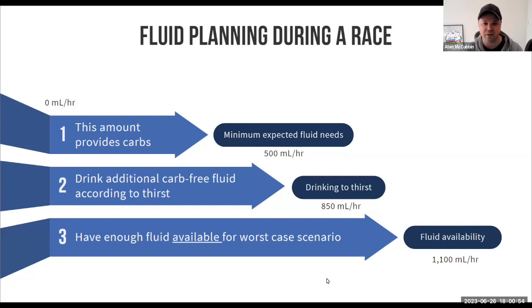Well, that is really going to vary depending on your sweat rate and depending on the weather in that event. If you're going to race in Kona where it is going to be hot, maybe your minimum expected fluid needs are going to be 800 or 900 mils an hour, in which case you could probably get all of your carbs in liquid form if you wanted to do that.